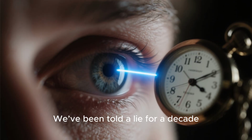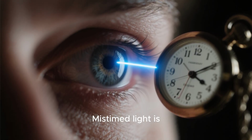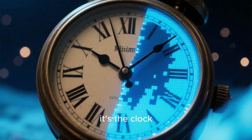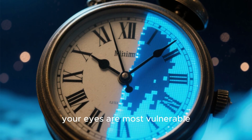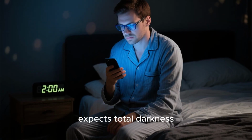We've been told a lie for a decade. Blue light itself isn't the villain. Mistimed light is. It's not the color, it's the clock. Midnight is when your eyes are most vulnerable. It's the window where your biology expects total darkness.